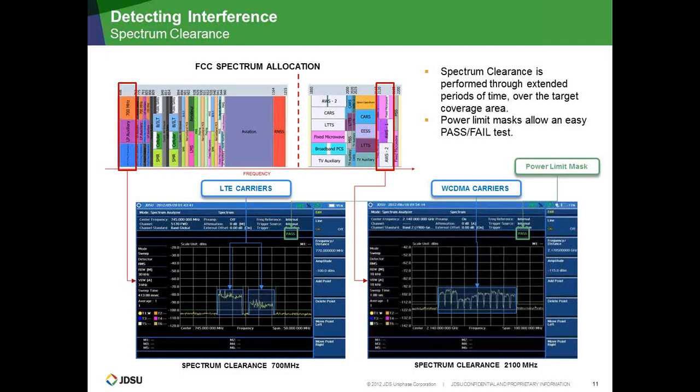Here I'm showing two examples of spectrum clearance. The first covers 50 megahertz in the 700 megahertz band, where the maximum acceptable power in this example is set to minus 100 dBm, and it excludes the presence of two LTE signals, one at 739 megahertz and the other at 751 megahertz. The example on the right covers 100 megahertz in the 2.1 gigahertz band, where the maximum acceptable power was set to minus 114 dBm, excluding 12 WCDMA carriers.